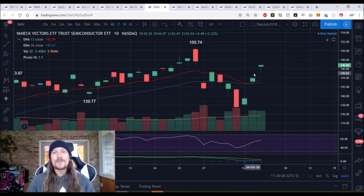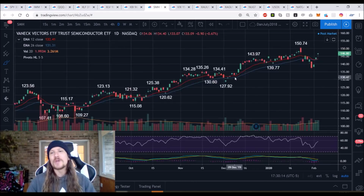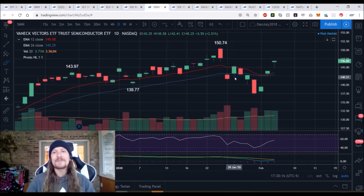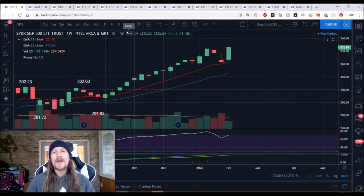Semiconductors, two gap ups in a row, bulls in full control. If we lose the hourly uptrend, plenty of space for a daily higher low. 150.74, the all-time high, is the only resistance after the high of today. So bottom line is, the market's showing us why every single dip is for buying as long as we are in a weekly uptrend. Headlines don't matter, price action matters.